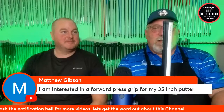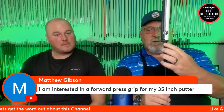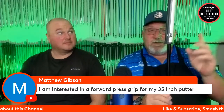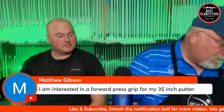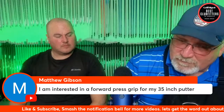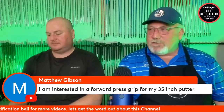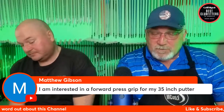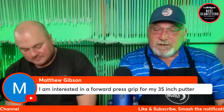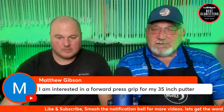So Lab makes a forward press putter grip. And if you can tell, it's mounted in this one, for me this is a left-handed putter, to the back side, and it'd have to go there. Lab has them, and I believe they actually do sell them on the website. There was also one before that, and funny enough, it was called the Forward Press Putter Grip. Those two, but I don't think they're around much more. But I would try Lab out, go to their website and see if you can buy one of their putter grips.